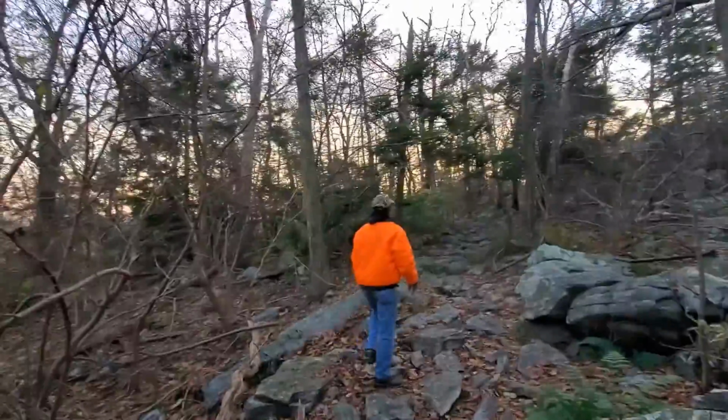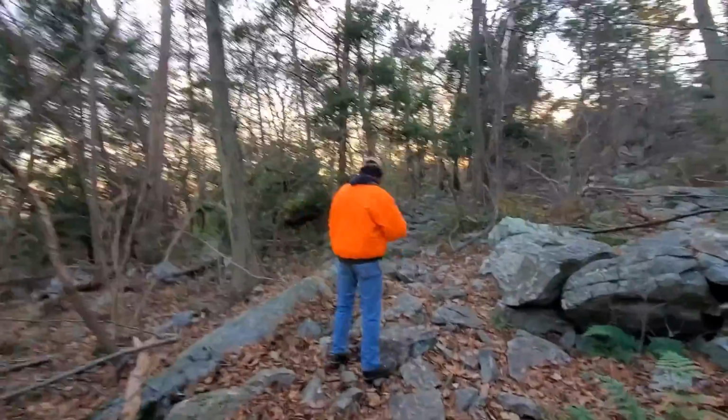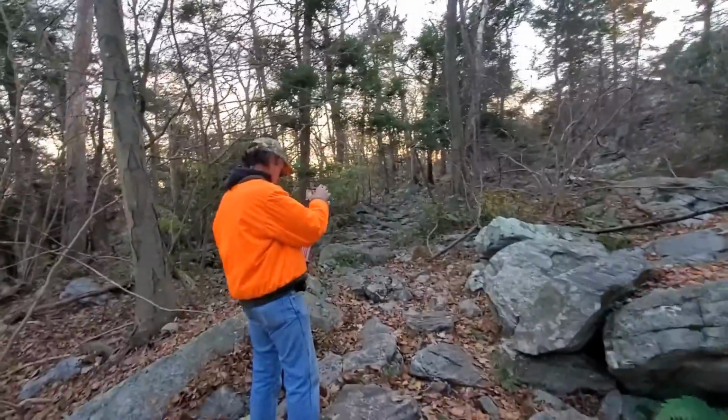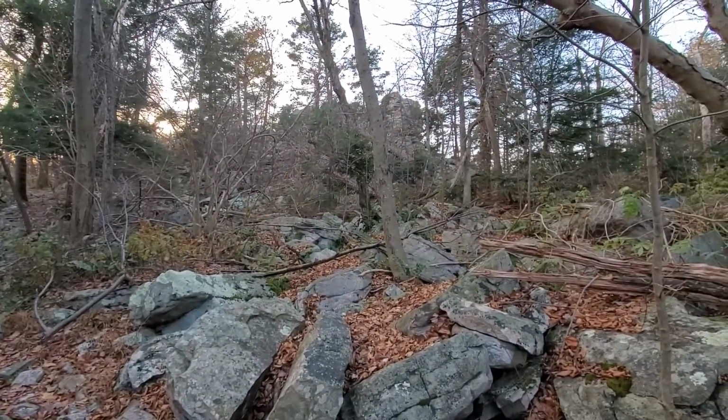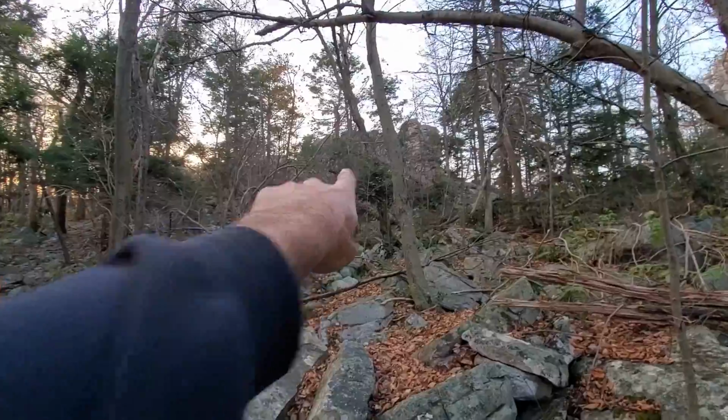I'd say it looks like a castle. And this is only the end of it. Okay, so we've finally made it to our destination, and it was totally not what I was expecting. That is cool.